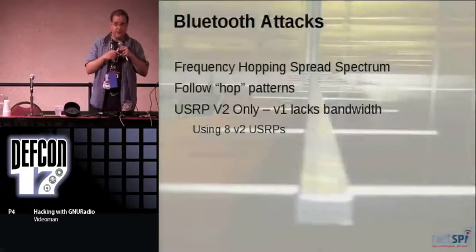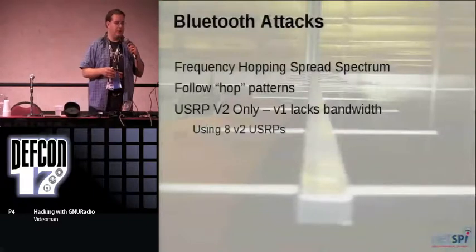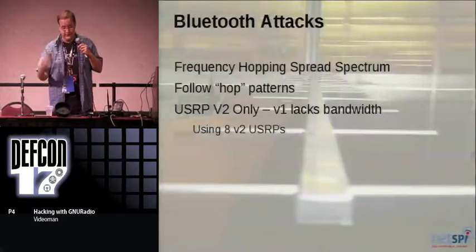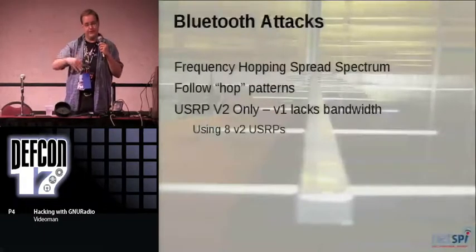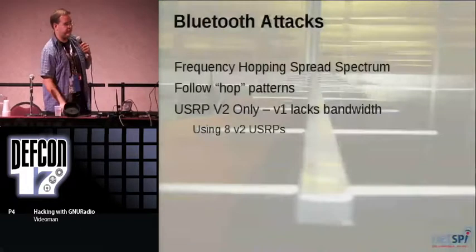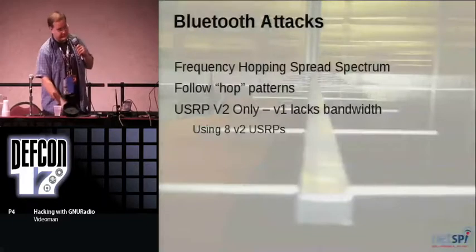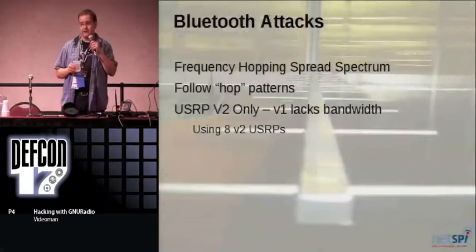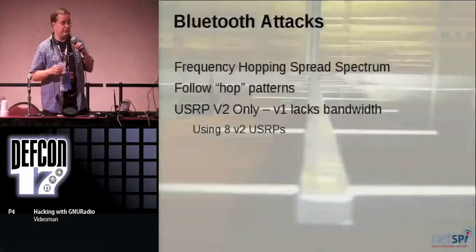There's been some research with the USRPs where they can essentially dump all the frequencies at the same time using 8 USRPs in parallel and then decode the data. So essentially they can track, like a Bluetooth headset, for example, track where it's at, dump all the data, and then crack it offline very quickly, just with the way that it sets up the connectivity between the two. Yeah, so the USRP version 1 lacks the bandwidth really to do that. But you could put up a denial of service attack, just do some sort of wide band broadcast on the 2.4 gigahertz, and everybody's Bluetooth goes away.